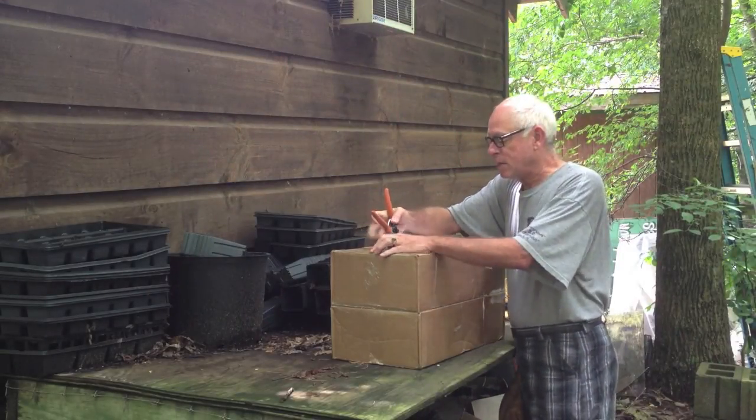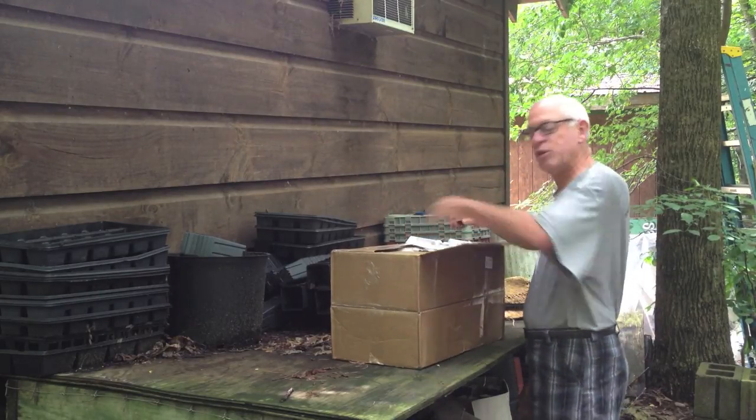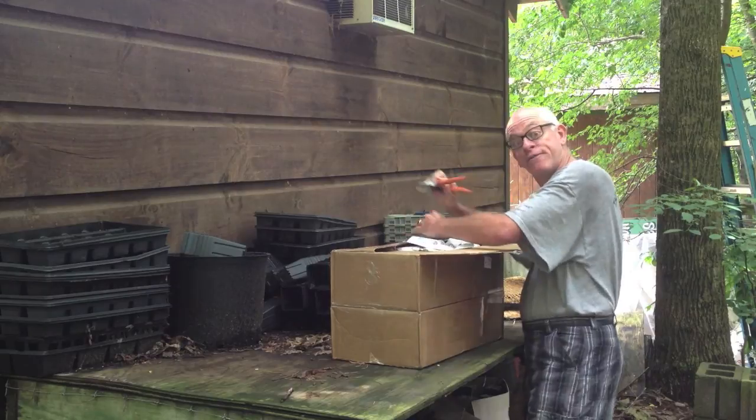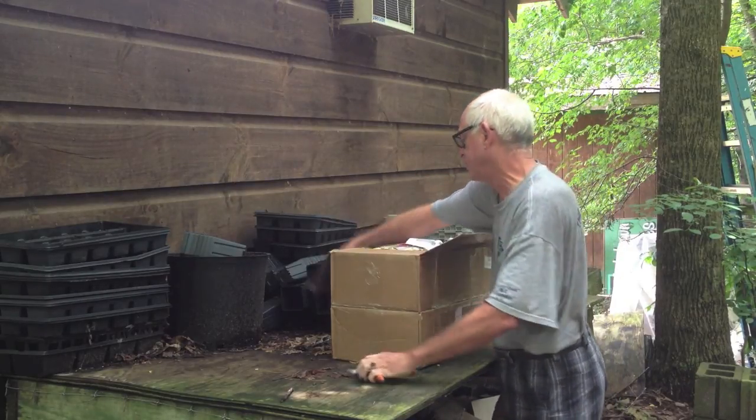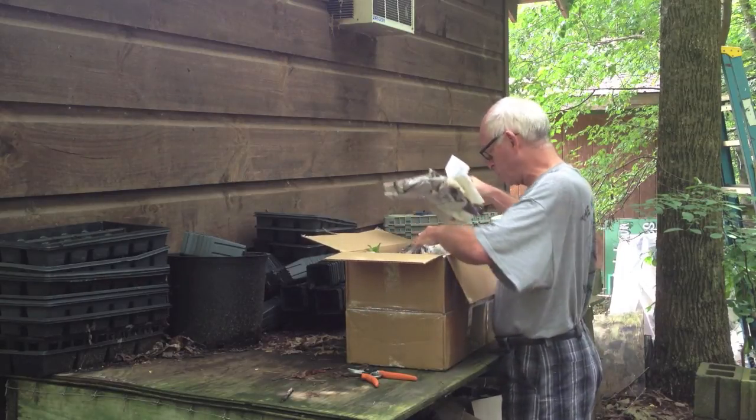No matter how long I've been dealing with roses, I still enjoy these moments. This is when new roses arrive. These actually aren't for me. I've got plenty. This is for a client of mine's garden. And these are from Angel Gardens down in Florida. If you don't know them, you should check them out.